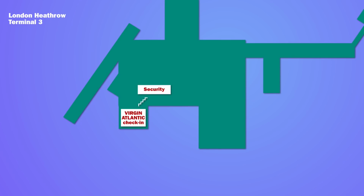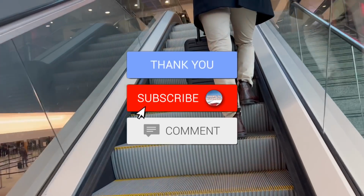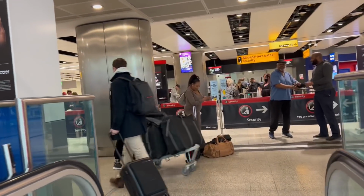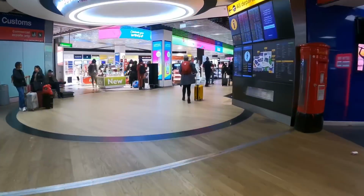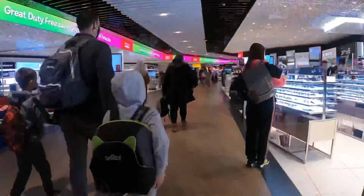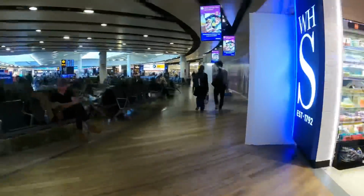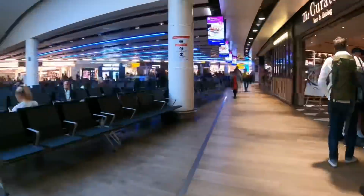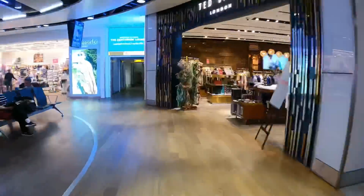After check-in, an escalator took you up to security. After security, there's lots of duty free to navigate before you arrive in the departure lounge. There is lots of seating in the middle of the lounge, with shops including WH Smith and Boots, and restaurants around the edge. At 7:30 AM, there were long queues for all of the food outlets.